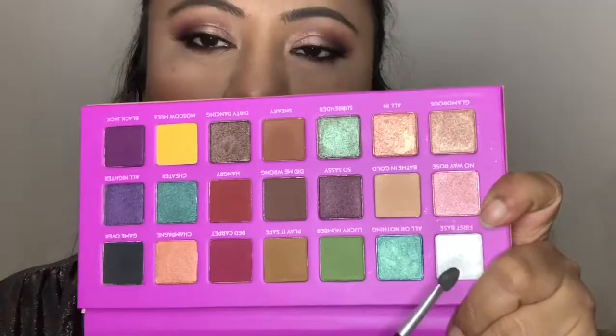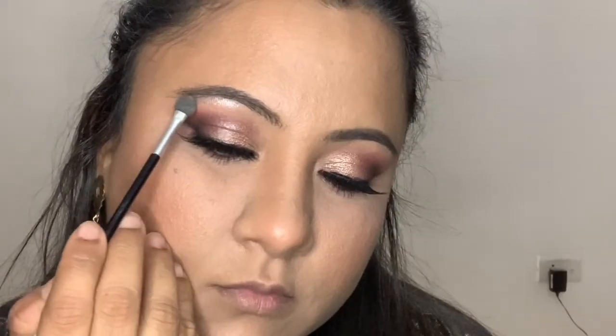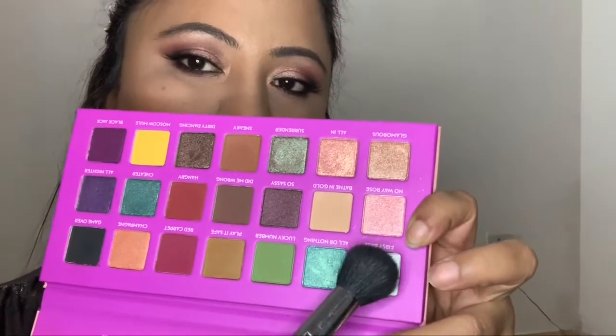I'm using this white shimmer shade to highlight my brow bone. I really loved how it turned out, it really complemented the whole eye look. I used this golden shade to highlight the inner corner of my eyes and I was so impressed with this white shade, so I decided to apply this as a highlighter and I loved how it looked, made the whole look so glamorous, exactly what I wanted.